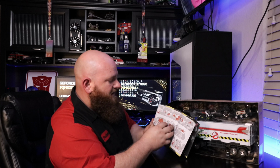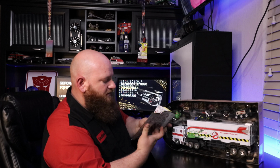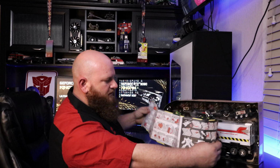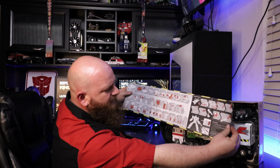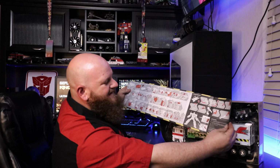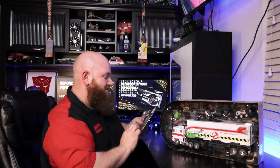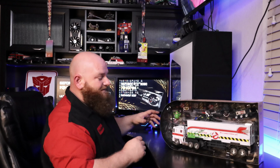It's their 35th anniversary. I think it's got pictures or stuff reminiscent of the movie. Very nice. So it looks like this actually turns into a proton pack for Optimus Prime. Can't wait to check that out. Alright, put that aside.